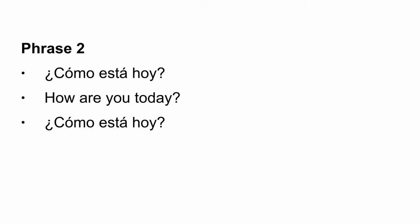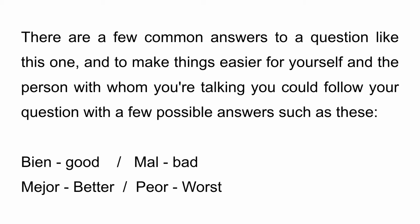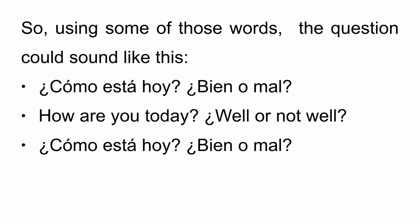Let's look at phrase 2. ¿Cómo está hoy? How are you today? ¿Cómo está hoy? Now, there are a few common answers to a question like this one. And to make things easier for yourself and the person with whom you're talking, you could follow your question with a few possible answers such as these. And these are answers that you know, that's why it makes it easier, right? So you could say bien, which is good, mal, which is bad, or you could also say mejor, which is better. You could say peor, which is worse. So, using some of these words, the question could sound like this.